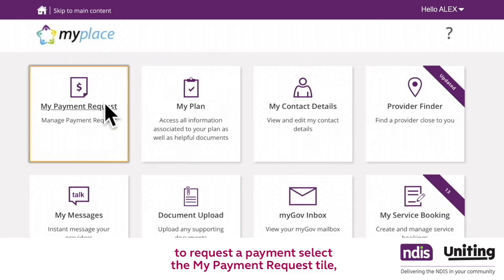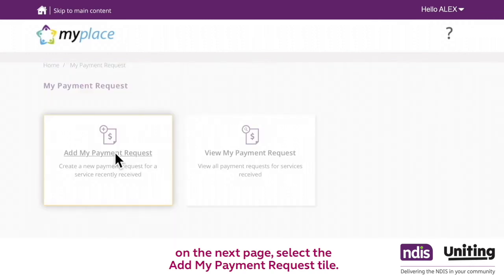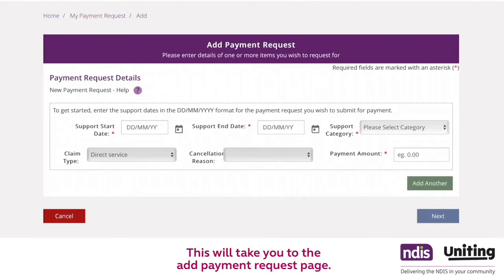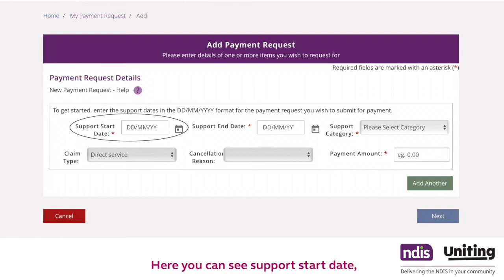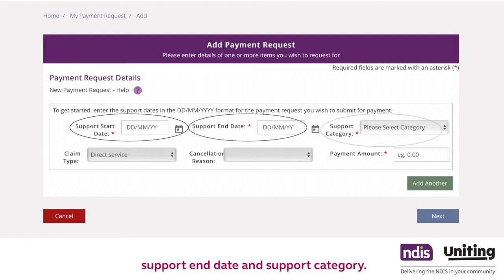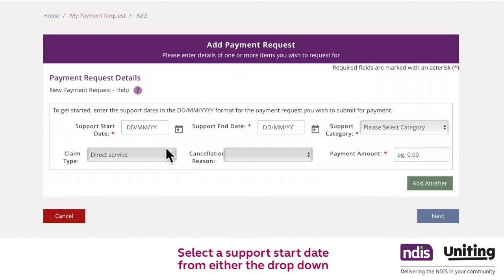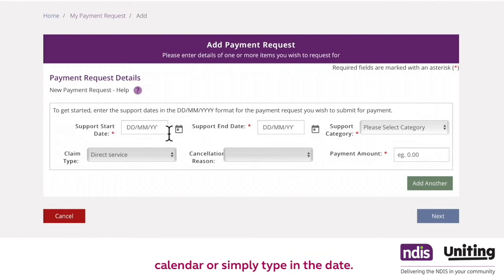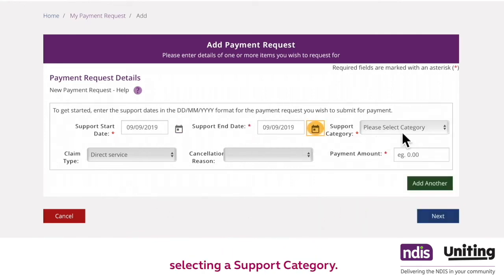To request a payment, select the My Payment Request tile. On the next page, select the Add My Payment Request tile. This will take you to the Add Payment Request page. Here you can see Support Start Date, Support End Date, and Support Category. Select a support start date from either the drop-down calendar or simply type in a date. Then enter the support end date, followed by selecting a support category.